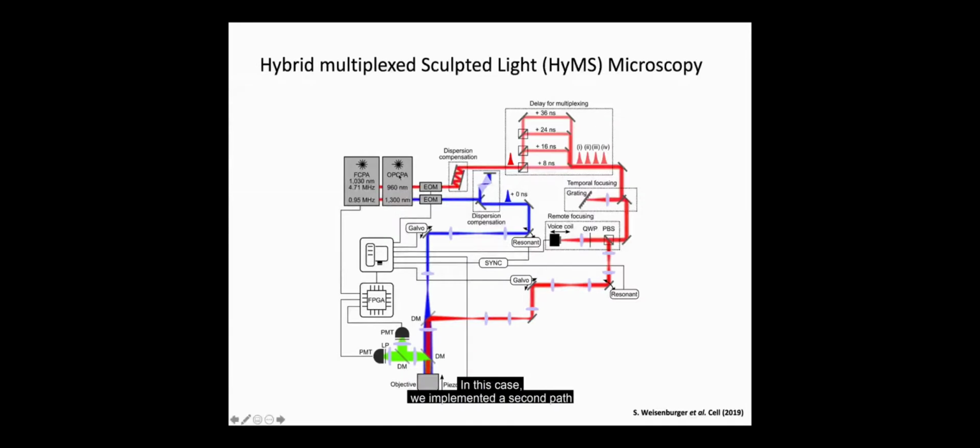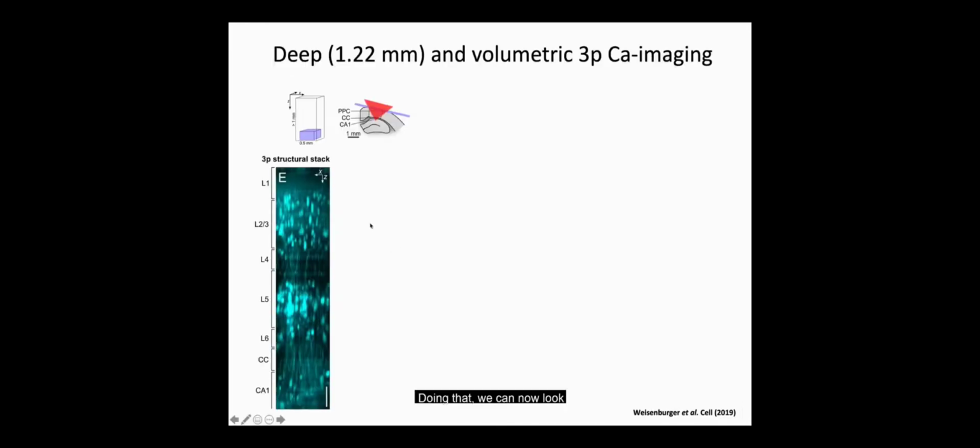So in this case, we implemented a second path using a second laser light that was all synchronized with our original 2-photon pulse train, but had an independent path in which we had individual galvos, dispersion compensation, where we also implemented similar optimizations in terms of point spread function engineering and single pulse per pixel excitation, as I highlighted for the 2-photon case. And doing that, we can now look and go through all the layers of the cortex, all the way to the corpus callosum, and reach into the CA1 neurons of the hippocampus.